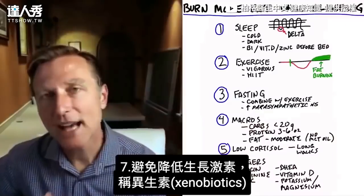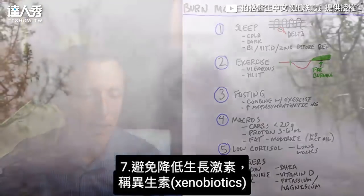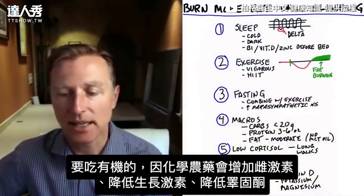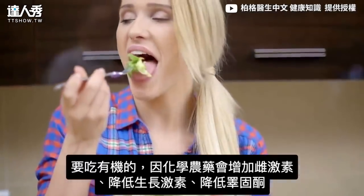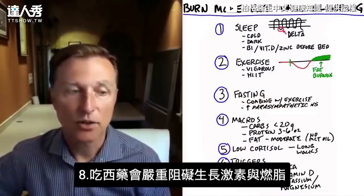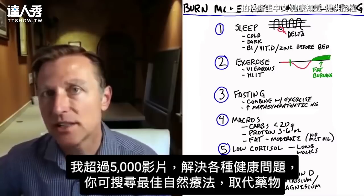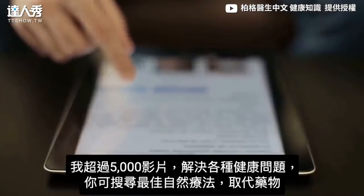All right, then there's two last points I want to bring up. There are things that inhibit growth hormone. One is xenobiotics. That would be like the pesticides, insecticides, herbicides, fungicides. So you want to eat more organic, because all those things can stimulate things like estrogen and lower your growth hormone and your testosterone and create problems. So you want to eat really clean. And if you're on medications, okay, that's a real big blocker for growth hormone and fat burning. There are quite a few people that just can't lose weight because they're on medication. I've done about 5,000 videos on various topics, and a lot of these topics include overcoming health problems. You can do a search and find out the best remedies for that.